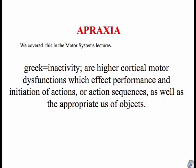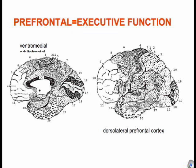Now, you should know from Dr. Ulrich's lecture what an apraxia is. It just means higher cortical motor dysfunctions which affect performance and initiation of actions or action sequences, as well as the appropriate use of objects. So just think about apraxias as being: you don't have a paralysis, you don't have any loss of sensory information. You just, when asked, find it very difficult to initiate a movement. So that's an apraxia.